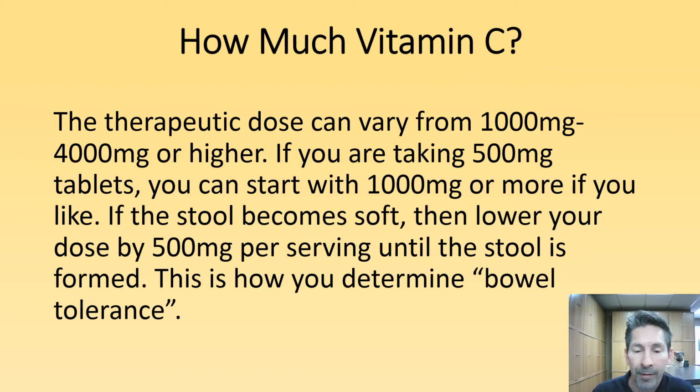Okay, how much vitamin C to take? They have been using high doses of vitamin C intravenously to treat the COVID-19. How much vitamin C would be a good dose for you? Well, here's how you can find what's referred to as a bowel tolerance. Once you find where the stool starts to become soft, then back down on your dosage by about 500 milligrams until the stool firms up. Vitamin C can be very good for boosting immunity and fighting infection.